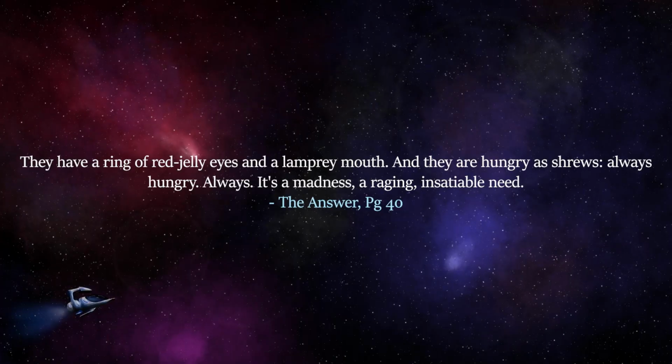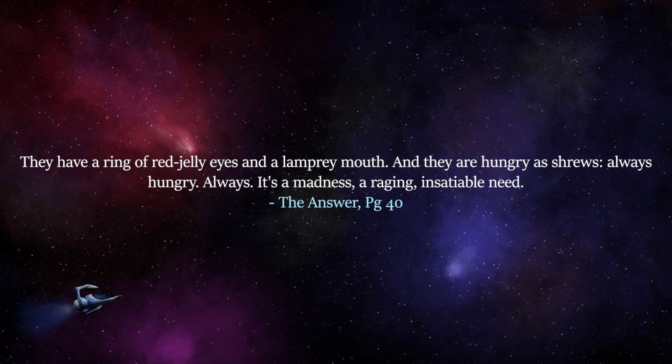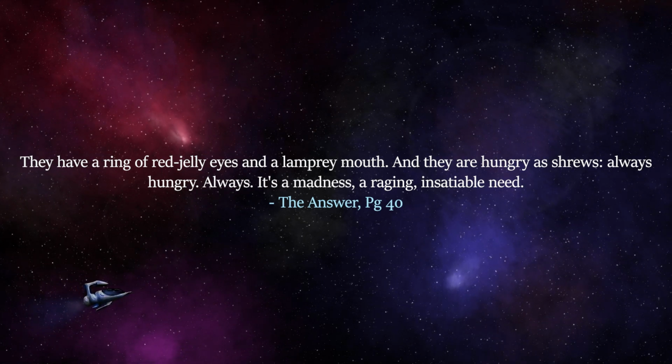But in book 53, The Answer, the shrew is the creature they use as an example of one that's very similar to the taxon hunger. Here's the quote. "They have a ring of red jelly eyes and a lamprey mouth, and they are hungry as shrews. Always hungry. Always. It's a madness, a raging, insatiable need."